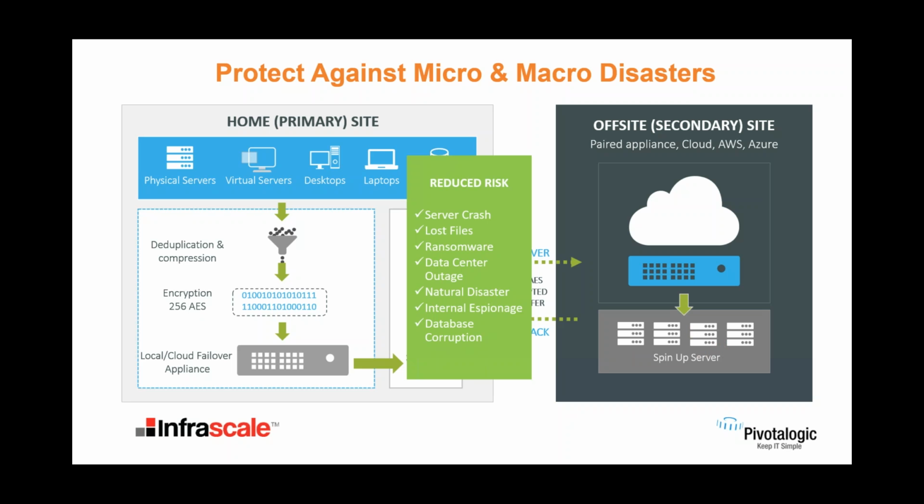So the ballpark on this, which you think would be expensive, really is not that expensive. It's only $249 per terabyte a month for on-premise data backup. And then if you want to have the option of cloud failover, it's $320 per terabyte per month.